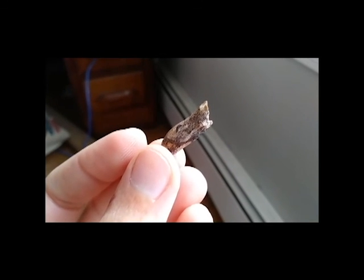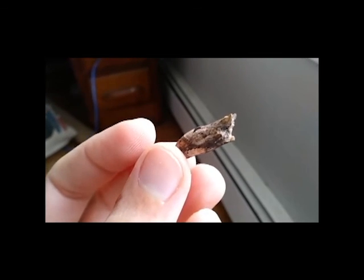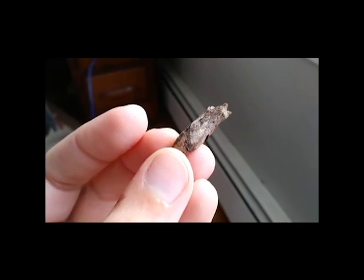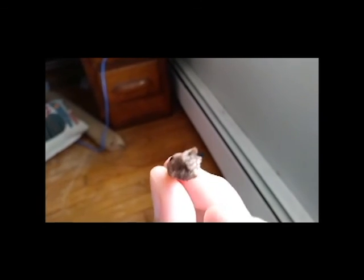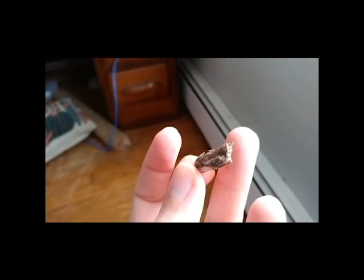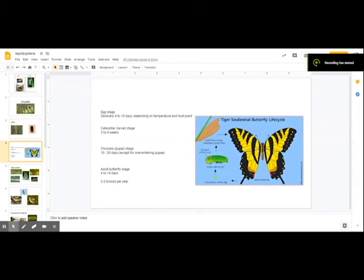Here is a close-up of the chrysalis of that tiger swallowtail butterfly. It is quite hard. You can see it has little designs on it. The tiger swallowtail butterfly lives for about 1 to 2 weeks. During that time, as an adult, it drinks nectar, mates, and lays new eggs. They lay 1 egg at a time on top of a leaf.